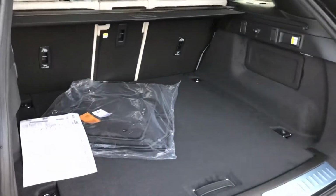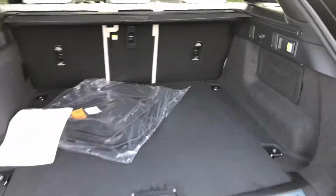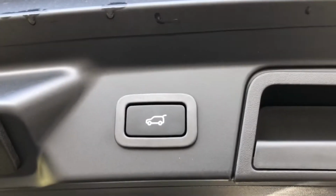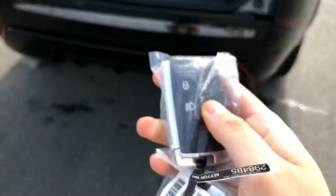you have plenty of space there for all your personal items, including golf clubs and pushchairs, and you can shut the boot using that button there or the one on your key, which is handy if you have your hands full.